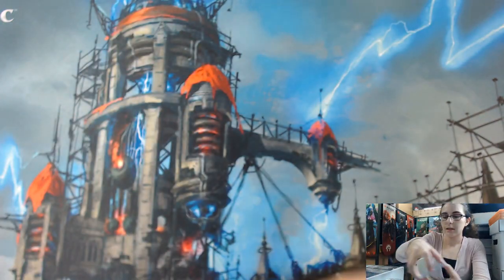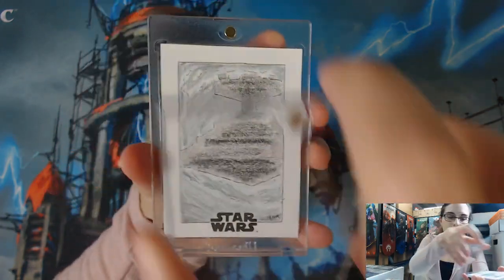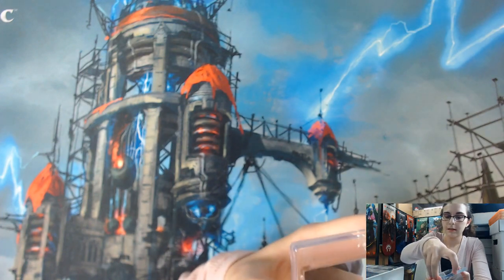This is just a cute little sketch I have from the Solo Star Wars story. Just a little Star Destroyer. Quite simple, but I do like it. By Park Blvd. This is the only sketch I own by this artist.